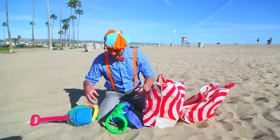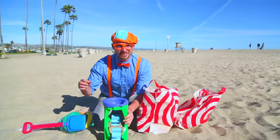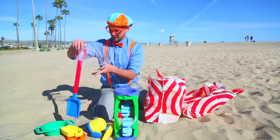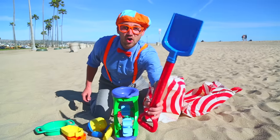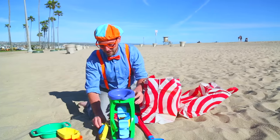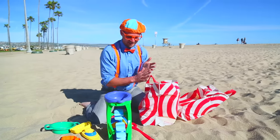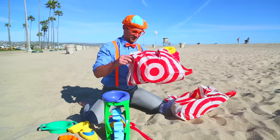Okay, the first bag has a green and blue toy. We'll play with that in just a little bit. And then, whoa! This has so many other toys in it, like the shovel and that toy. Ooh, a little boat. And some other cool looking toys. Okay, all right. Let's see what bag number two has.